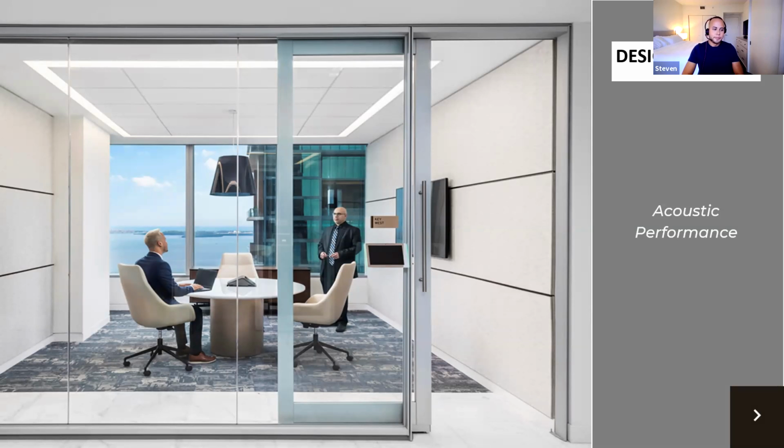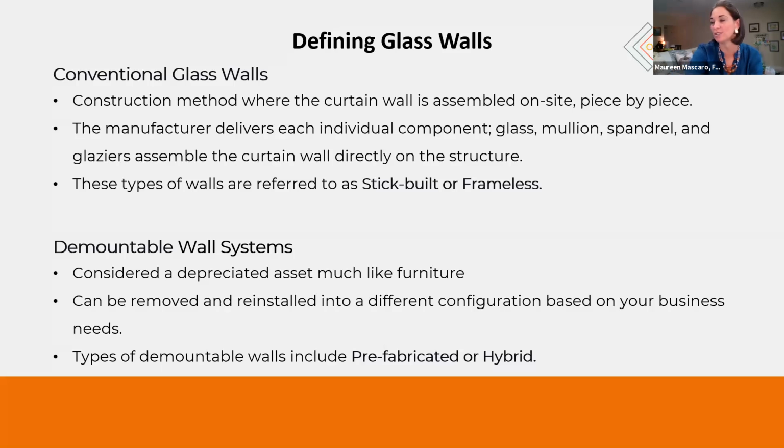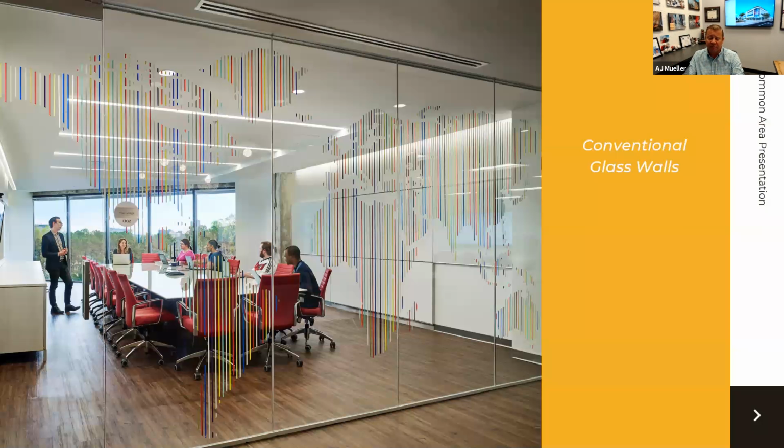Great. Thank you. So then let's define glass walls. There are many different types, and AJ, why don't you walk us through what our options are out there? So on a high level, in discussions it is usually broken out into two major categories, which is conventional or demountable. Conventional is the stick built, kind of built in the field.